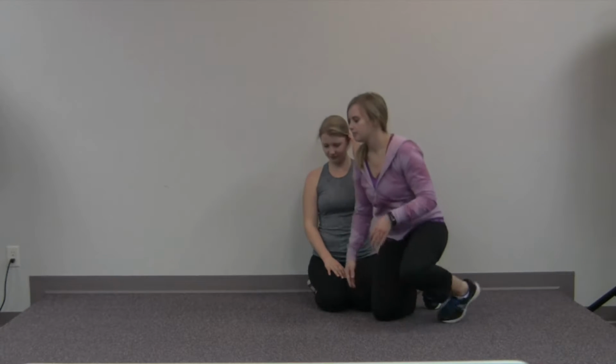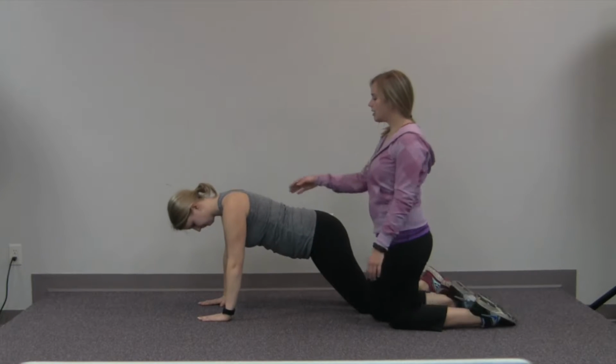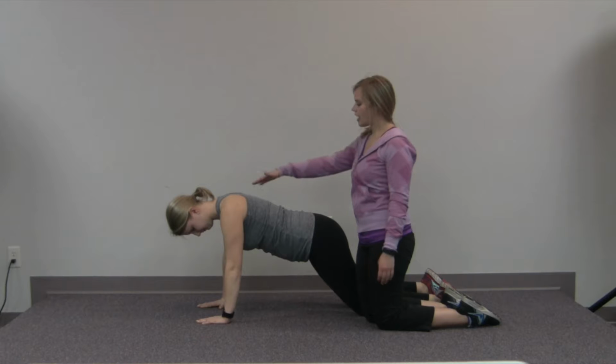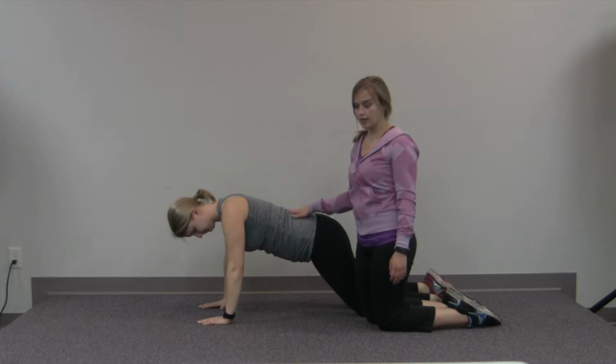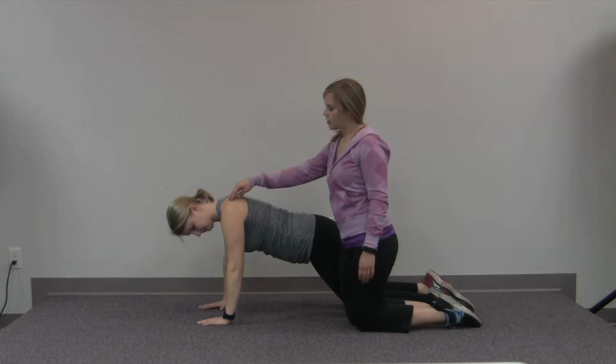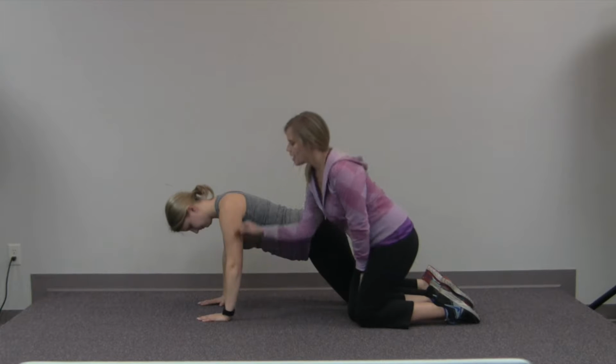If you're in your first trimester, to do an arm press, you're going to get into your hands and knees position. It's important to keep your back straight and in alignment. You want to make sure that you're not letting your back arch or curve down. You also want to make sure that your shoulder is in alignment with your wrist. They should be right on top of each other.